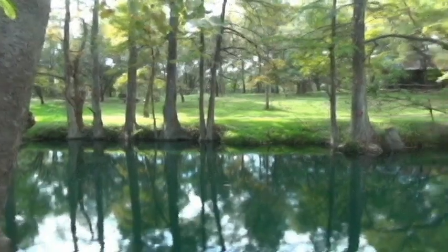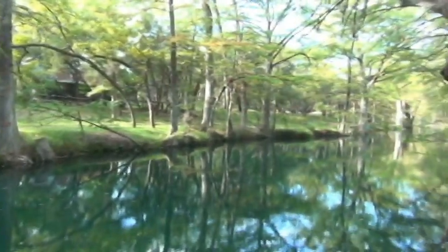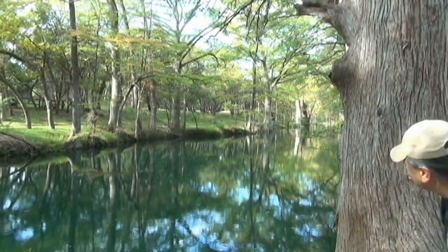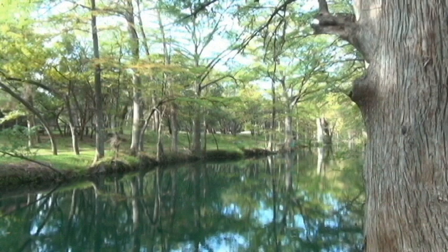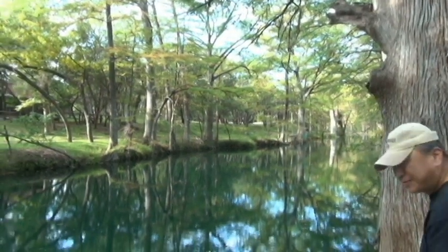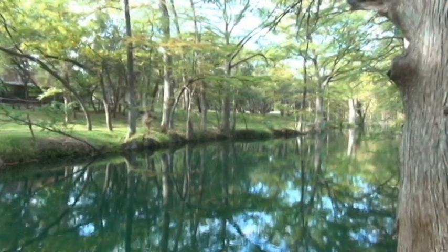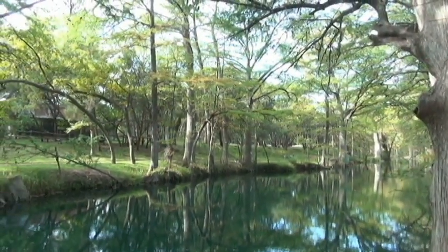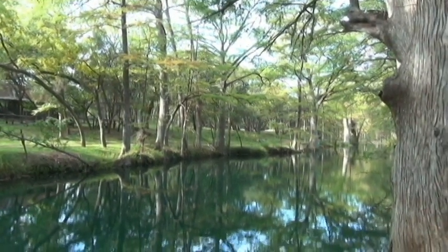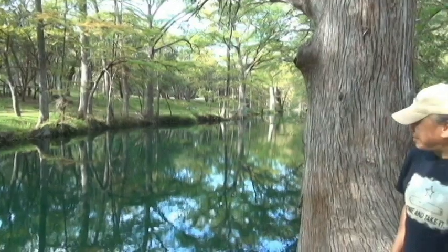There's very nice swimming areas all up and down the river for miles. But what's so nice about this place is that it's shaded completely over. Outside of the city, the river's got some nice trees like this and swimming areas, but it's all open sun. According to the website, they said this is the best swimming hole in Texas.